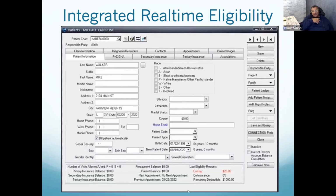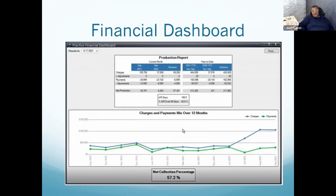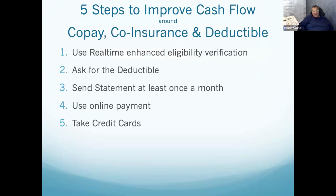By doing eligibility, you know if the insurance you have on file is valid, you know what the deductible is, and by knowing the deductible, you can ask the patient. Yes, I know a lot of people cannot afford it, but there are a lot of patients willing to pay the deductible upfront. They know they have to pay it, so get it over with, collect your money, and make it simpler for yourself, your practice, and the patient, because you ask for that money.